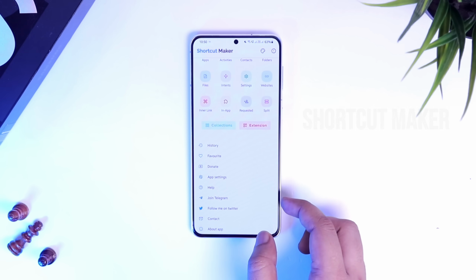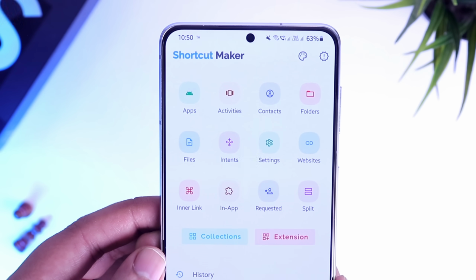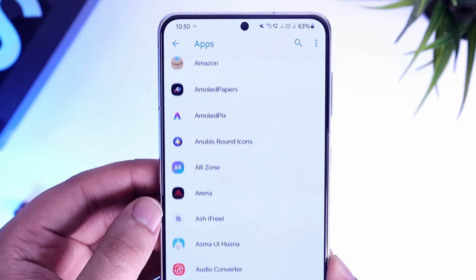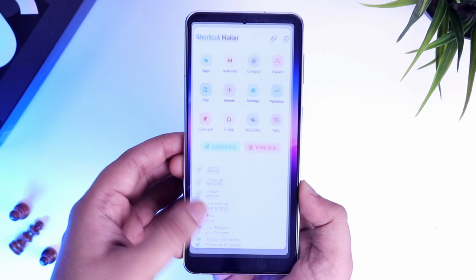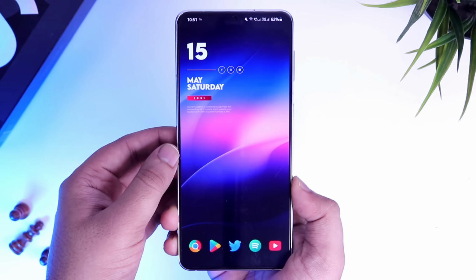Next up, we have an app called Shortcut Maker. Basically, it's an app which lets you create a shortcut for anything on your Android phone. You can create a shortcut for a website, you can create a shortcut to change your system settings, or it even lets you create a shortcut to launch any activity from an installed app. But if you are a Samsung user, then you can create some beautiful home screens by using this application. As you can see, I have this gorgeous home screen setup on my Galaxy S21 Plus, which I have created without installing any third-party launcher.